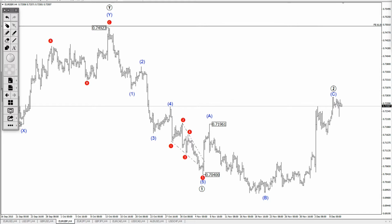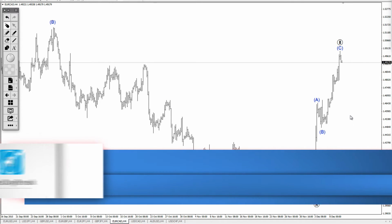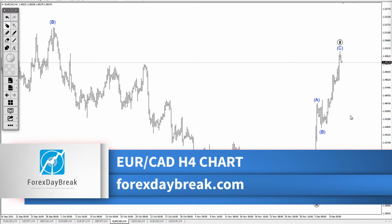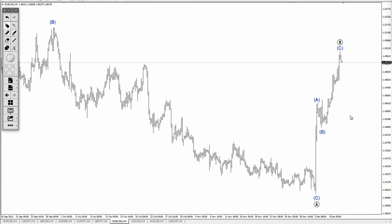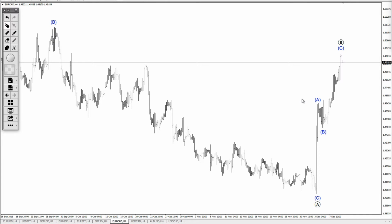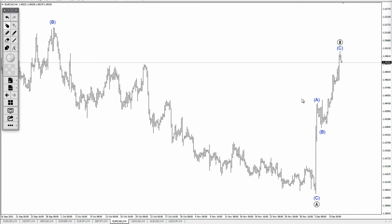All right, let's see Euro Canadian dollar. We have a trade here. Actually, it has also triggered: sell stop 149.17, stop loss 149.7, take profit 144.7. So we have an ABC structure, a quite sharp upwards move in Euro Canadian. Quite recently, maybe a couple of weeks ago, I revised this count, and the view is that we are in a very large triangle and we have now just formed the B leg of this ABC structure within the triangle.